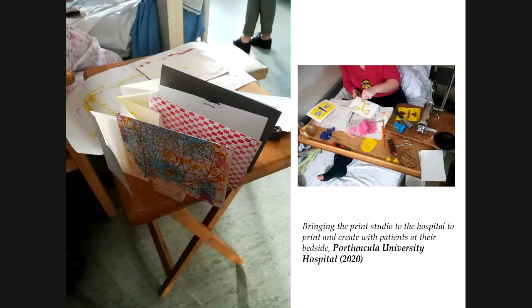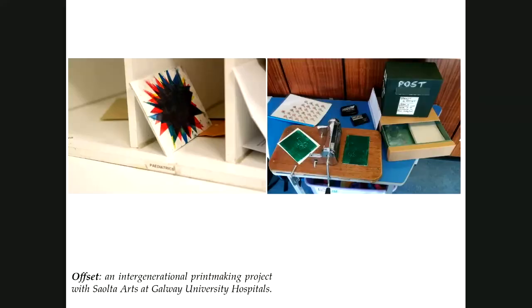We've also been able to bring the print studio to people's bedsides and work with them during their hospital stay, which has been a really, really lovely experience. You can see here, we had a little pasta press printing press, and a woman was able to work on her bedside table with it and create work throughout the day.